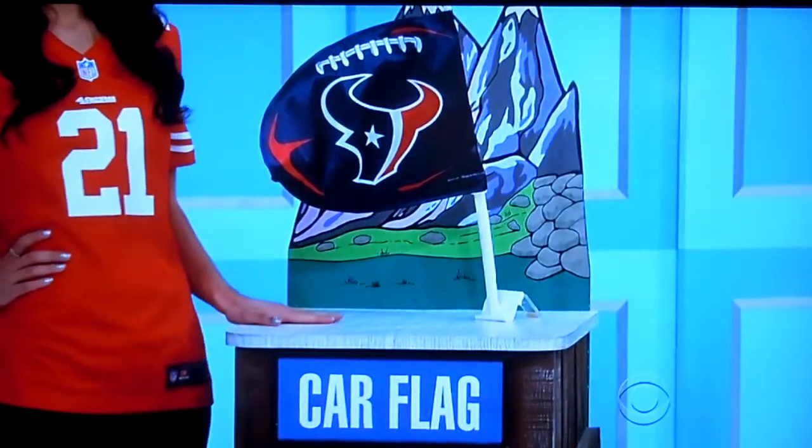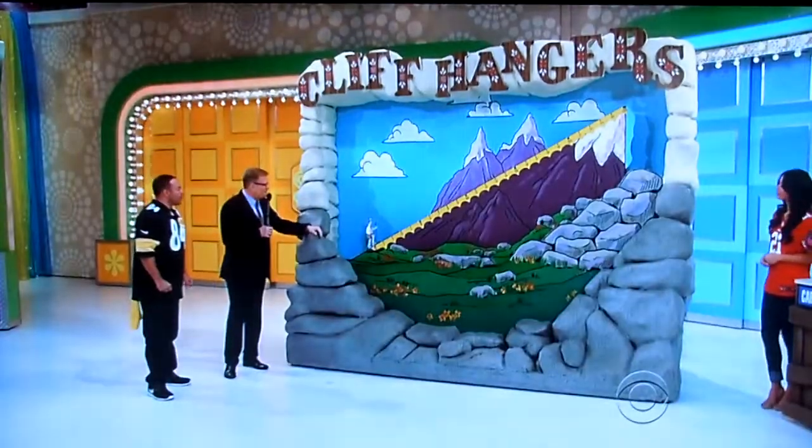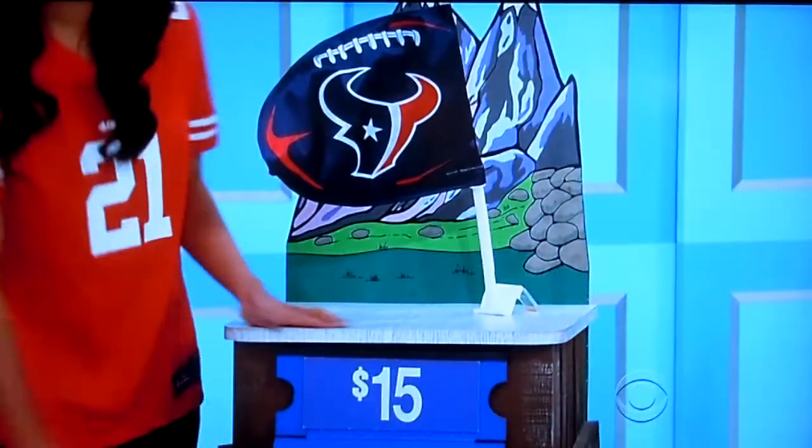So we got a Houston Texans car flag. How much is that? You say 20 bucks. $20. Is he right? No, you're the guy. On your way up. It's a $15 car flag.